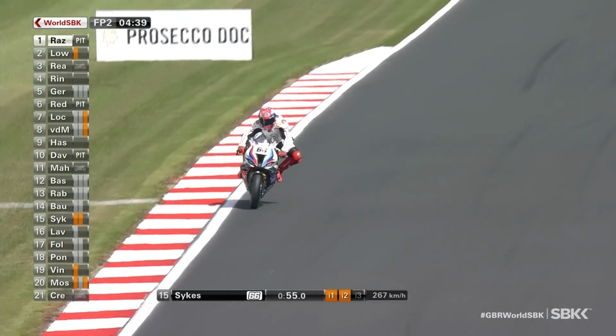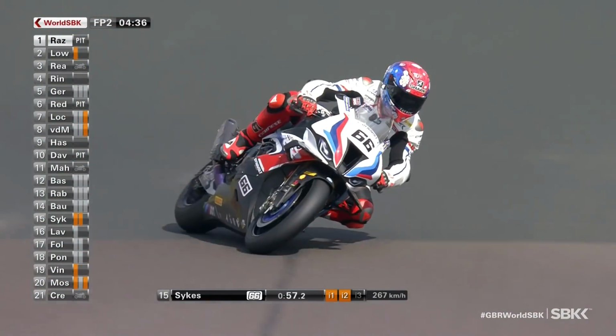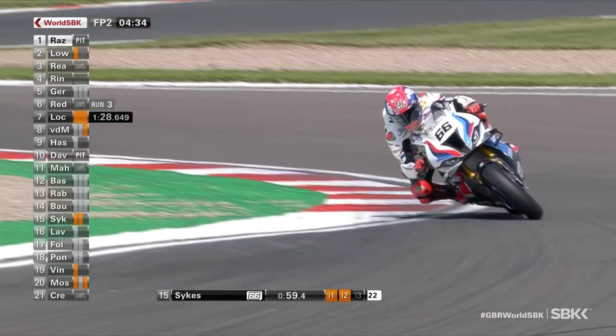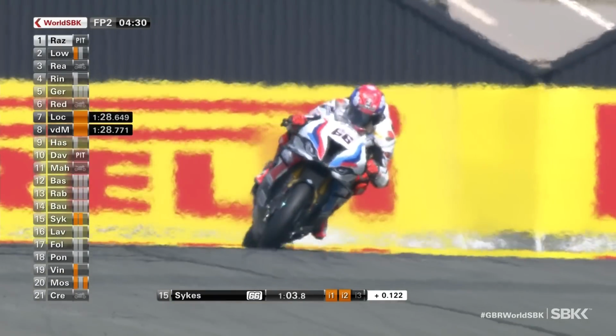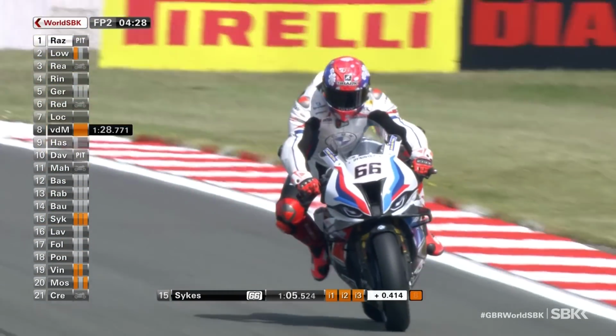Now you've genuinely got 3 competitive manufacturers. BMW and Honda can be there or thereabouts if it all works for them over the course of any race weekend. And that's what you want to see in the championship. You want to see as many fast riders and fast bikes at the front as possible.